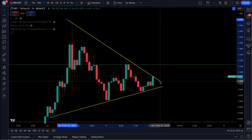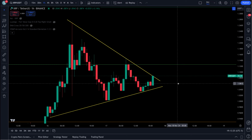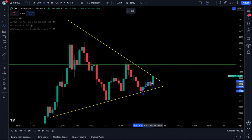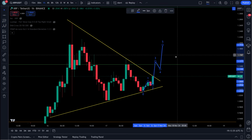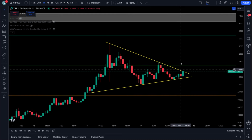This one here is going to be a pretty decent one. All right, yeah, starting to break structure now. There it goes. So you're going to have a 1, 2. This is a wave 3. We'll see how high it goes. 3, 4, 5. Just the first set of waves up, but the potential target for XRP is up here.